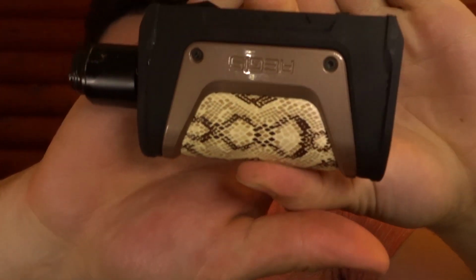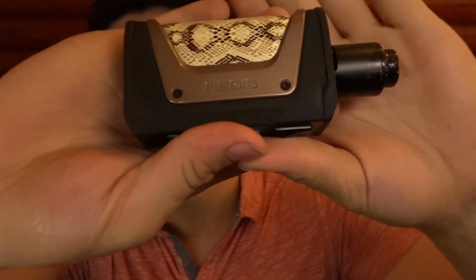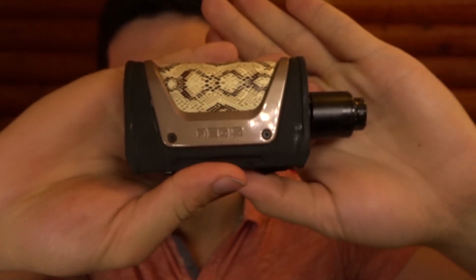So for instance, this Aegis Legend costs roughly about $50 online, but it was $100 for just the mod and $150 for the kit. Benefits of buying online is it's a lot cheaper, so you're going to save a lot of money. But buying online, you will not have the expertise of someone who can tell you a little bit more about vaping, answer any of your questions, and maybe give you some suggestions for devices or juices.